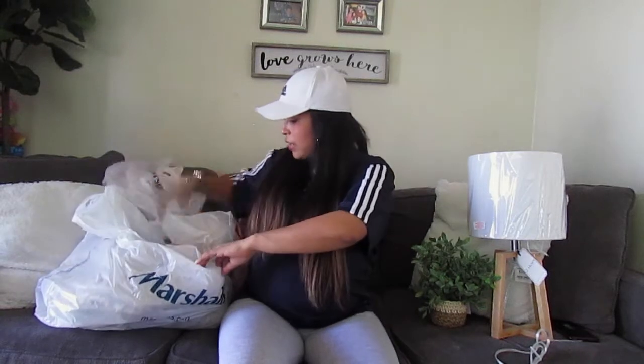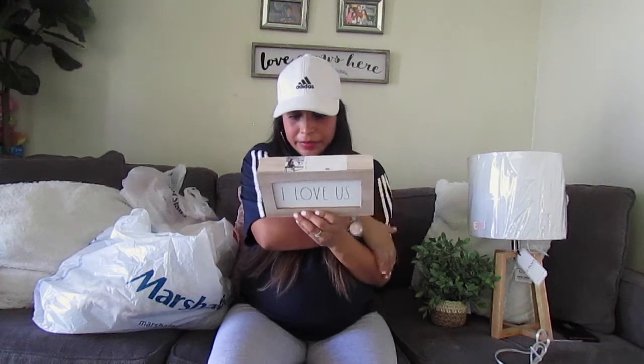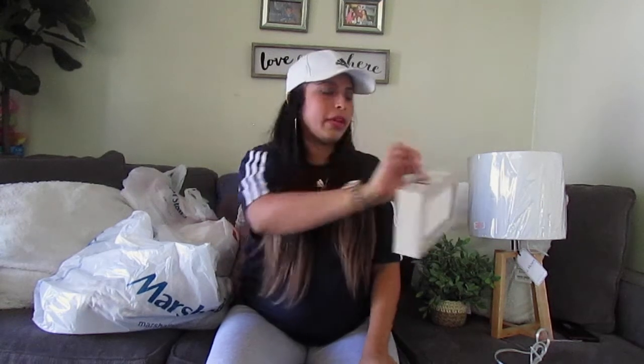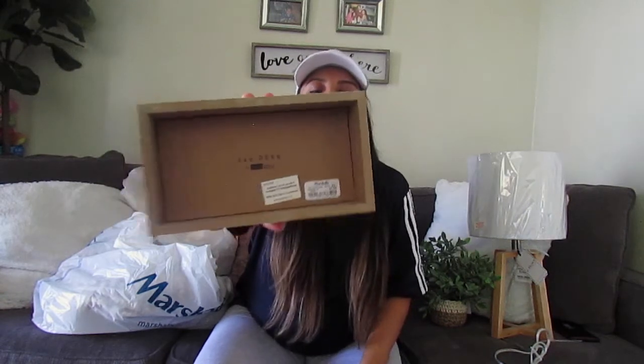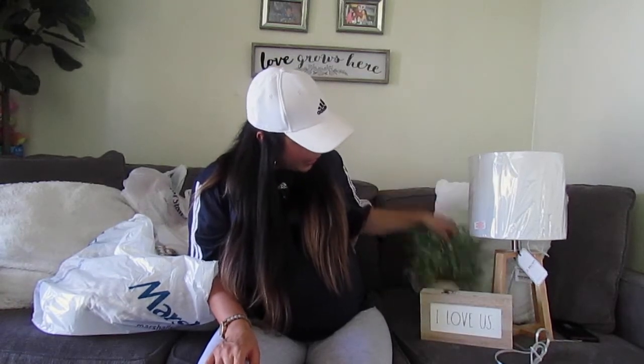And another thing that I got from Marshall's was this, how do you call this? To be honest with you, I don't know how you call this, but it's like a little decoration that I'm gonna be putting on my nightstand with all of these. So this one was $7.99, and I just like that it says I love us, because you know, I share the room with my husband, and I really like it, and I think it's so cute, and it goes with everything. Like I said, it goes with everything that I'm buying. And yeah, so that's that.